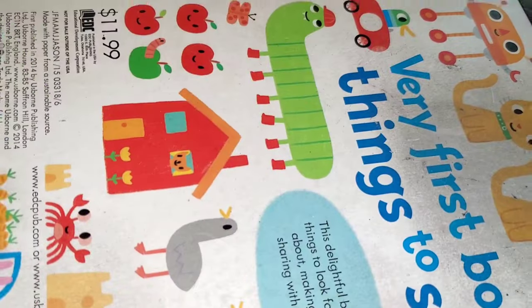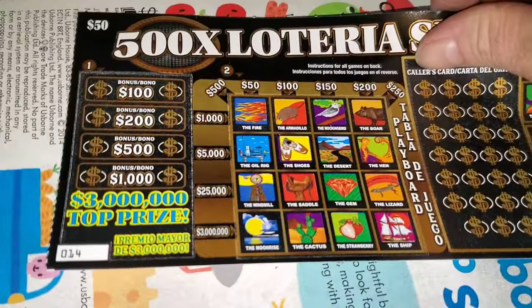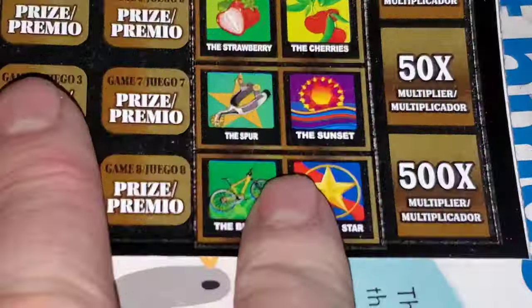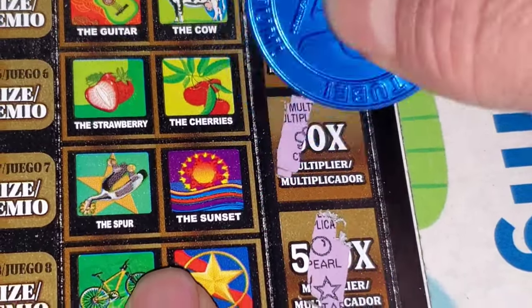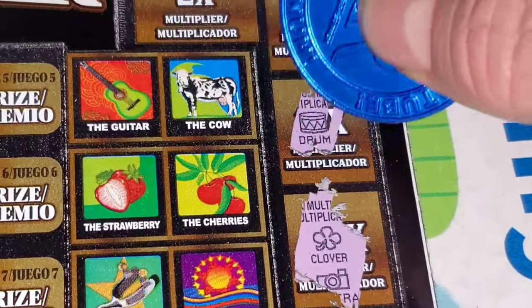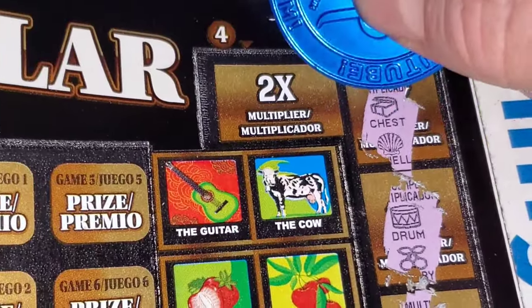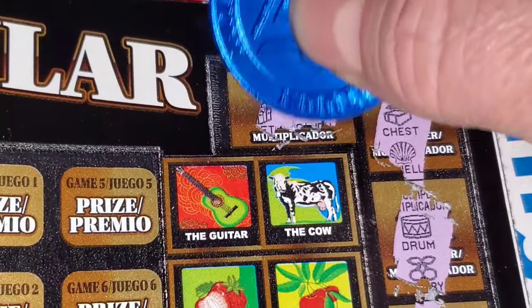Come on, 50s. We only got 2 tickets left. One of them is Loteria, ticket 14. 1 at 3.20. Two matching symbols multiply all your wins by 500, 50, 10, 5, or double. Come on, doubler. Make it sweet. No, it's a candy gift.